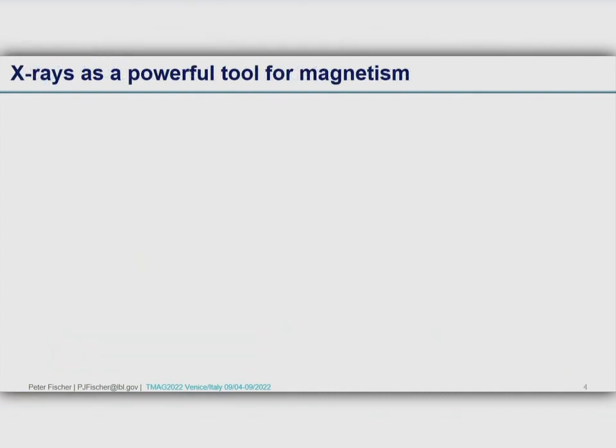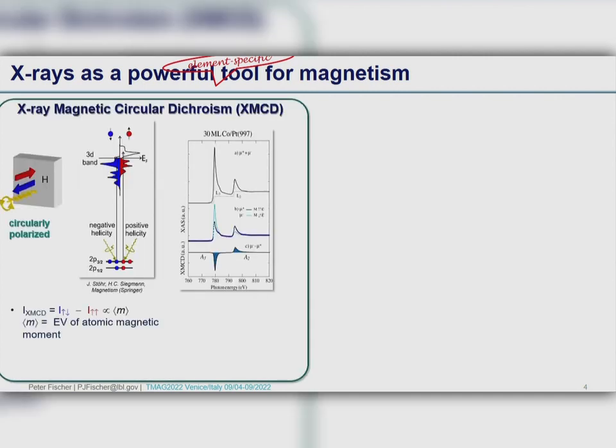Okay, so now this is my summary slide: X-rays are really a powerful tool for magnetism. I put here in red, this is really about elemental specificity. X-rays are uniquely appropriate to look into one component, and we heard earlier today about two-color experiments, things like this. I cannot imagine any other real probe that could do this in a similarly easy way, and you've heard already a lot about this.